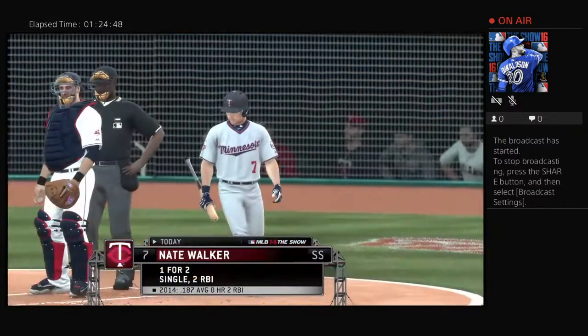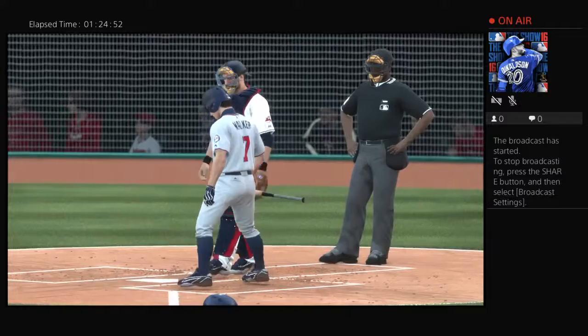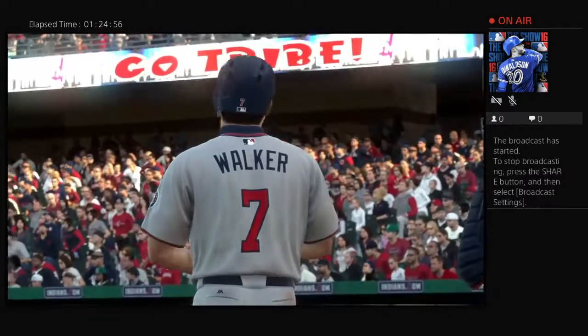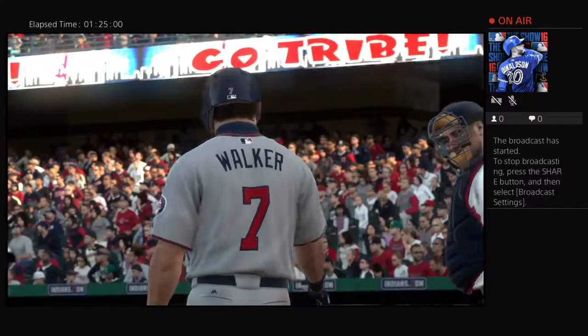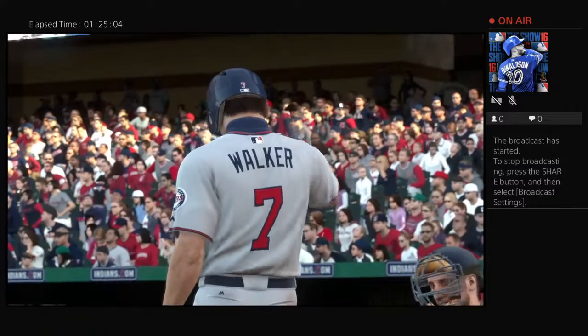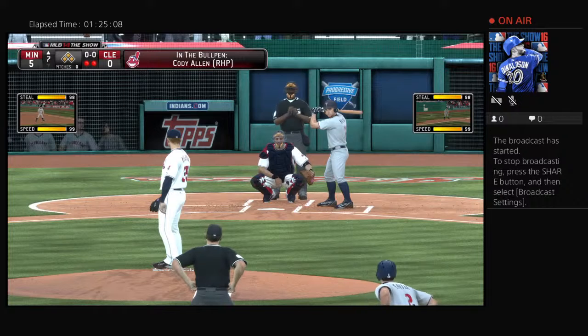Nate Walker will stand in another dangerous spot here in the inning as this ball game is hanging on the precipice of getting out of hand. Yeah, I think you have to get this guy if you're going to have any chance of sticking around. Even a single here might put this one out of reach. Hey, what do you think now, Todd?